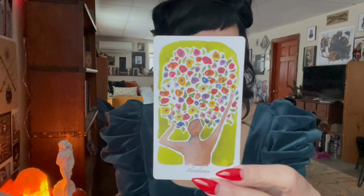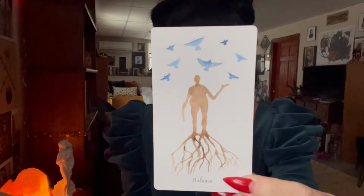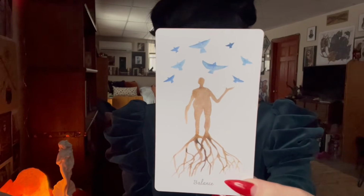So let's see what we've got for the cards. Oh, it's almost like on camera, it looks kind of coppery, but in person, it's almost this gorgeous maroon with gold spackling on it. It's not really showing up, but it's gorgeous edging to these cards. Absolutely beautiful. Okay, so we have the Abundance card. Oh, I like authenticity. Authenticity. Balance. Ooh, that one's interesting.